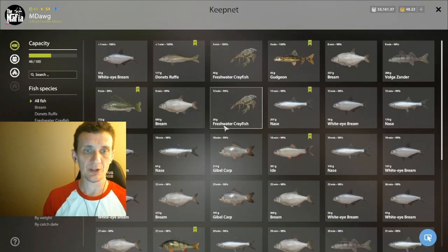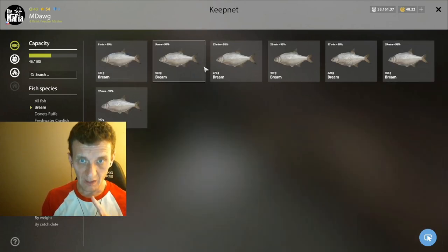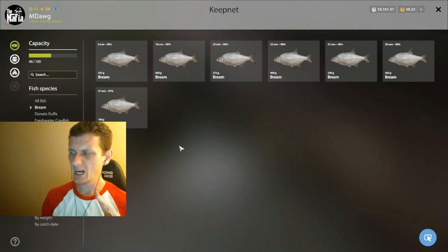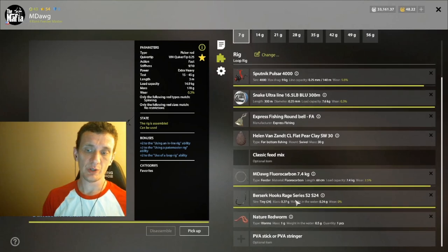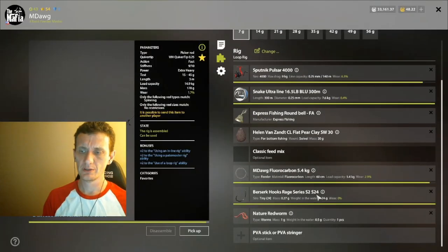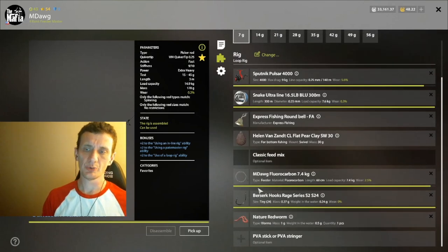I keep getting distracted by fish. So a lot of bream. Now, you'll notice the size of these bream. At least a couple of these are big enough for fish pieces, so that's the only benefit there. You're not going to get cafe orders for these bream. They're useless. But as you can see, we're using size 24 hook, and we're at 18 clip. Redworms, whatever leader. I think I've got like 6.8, 7.4, 5.4. Different leader sizes, just testing stuff out. But all of them are 24 hook with redworm.